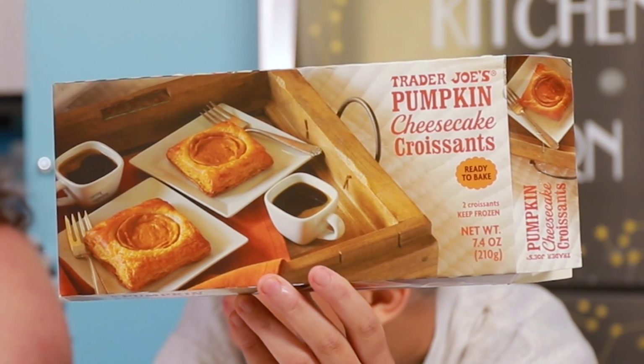The next thing we're gonna be trying are the Trader Joe's pumpkin cheesecake croissants. And we made them in the oven. Oh wow, they're huge. This is like the eye of Sauron, they're big. It's like a giant's pimple patch. This kind of feels like Toad in the Hole, but not as good. They don't really go together. Whatever. It's fine. The pumpkin filling is cheesecakey, and the actual pastry does taste like a croissant, but they're not more than the sum of their parts. It's just kind of okay.